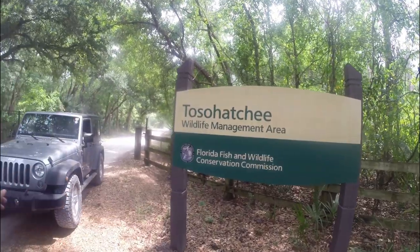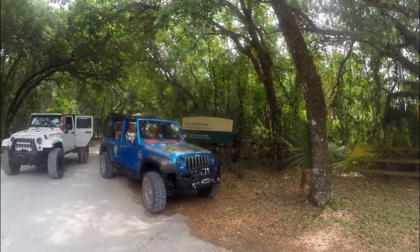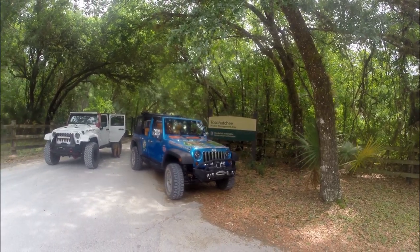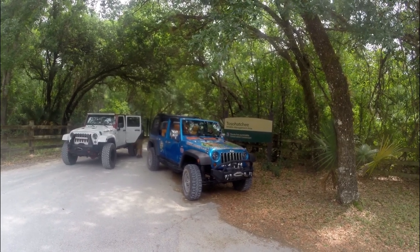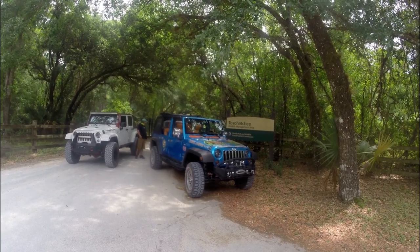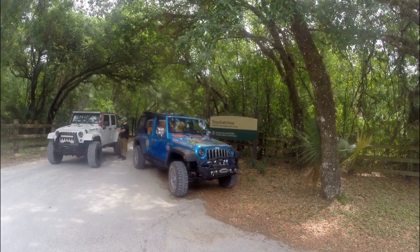And we just went out for just a Jeep ride. Tosohatchee Wildlife Management Area, Florida Fish and Wildlife Conservation Commission. An easy ride. Easily you could do this solo if you want a place just to go out and take some pictures of some birds and some gators. Just come out here. It's kind of hard to get lost because there's really only one way in and one way out.